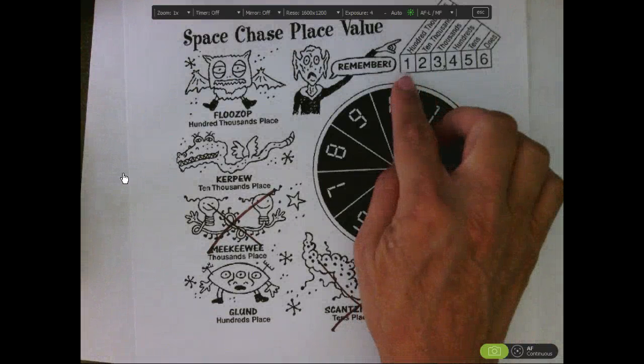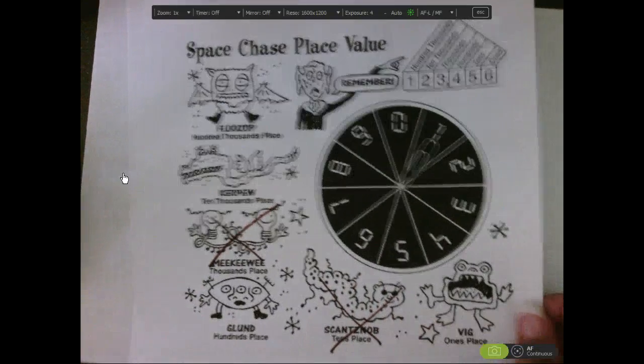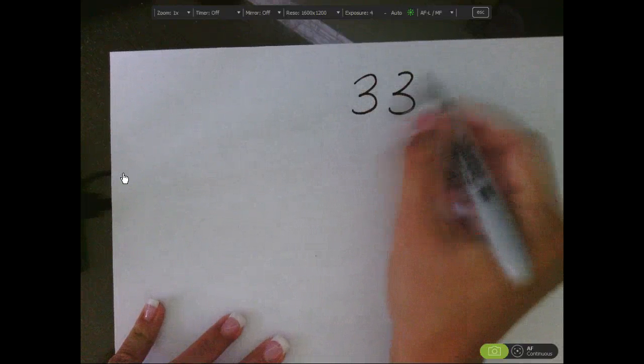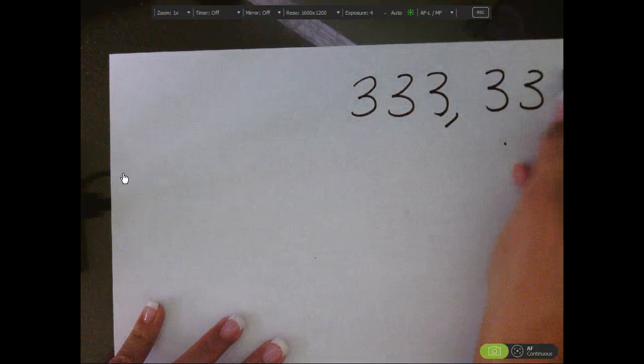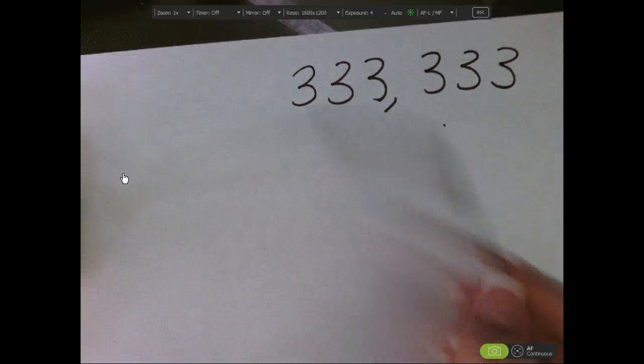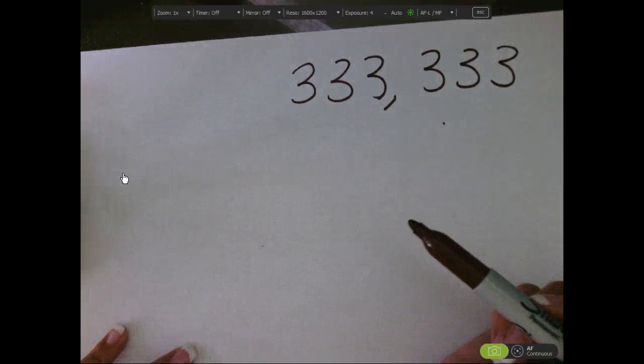You could also then take that number that you built and write it in expanded form and talk about the place value of each digit. Now, one thing that I think students have a hard time with is maybe they have a number that has lots of 3s, and understanding that each of these 3s, even though they look the same, their value is very different based on their place within a number.